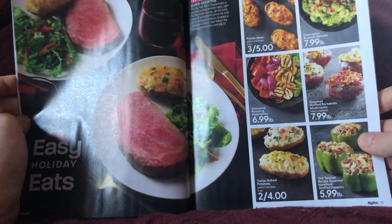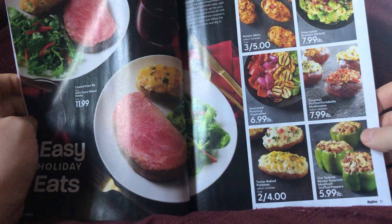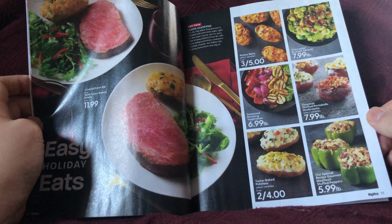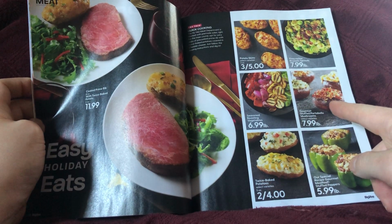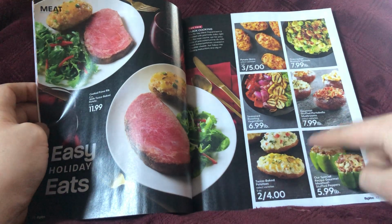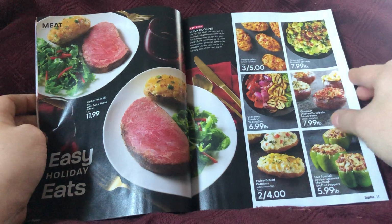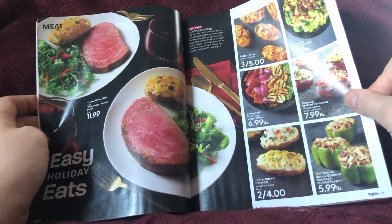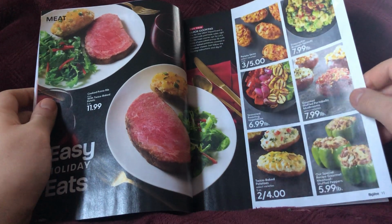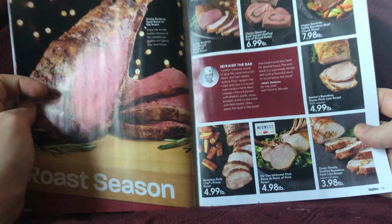Easy holiday eats. Quick cooking meats. Potato skins, firecracker Brussels sprouts. Stuffed portobellos. Oh, those sound really good. Roasted vegetables, twice baked potatoes. So these are like things you can buy pre-made. And they're like meat in this deli section, I'm assuming.